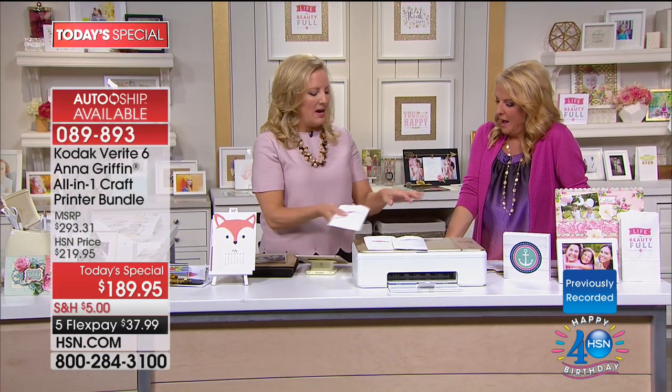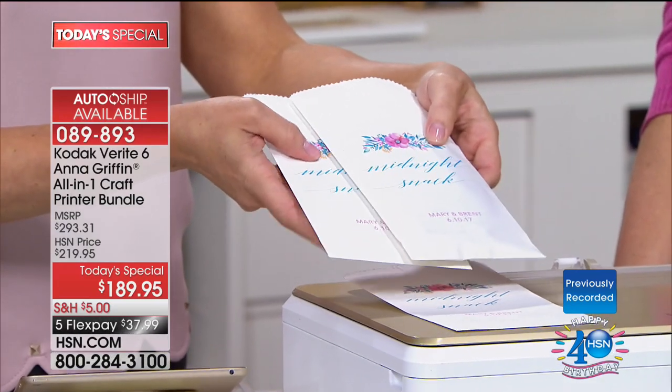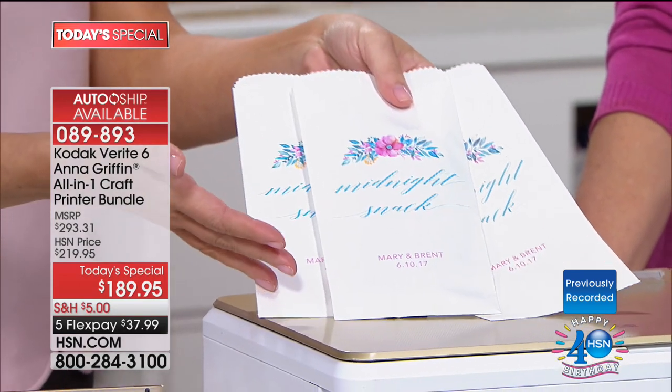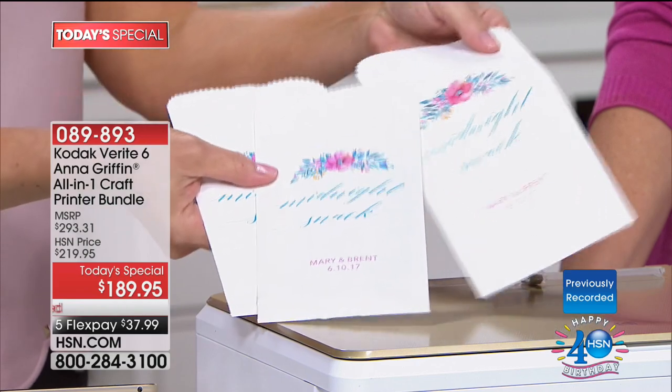What you missed while we were talking was I was printing paper bags. Oh, my gosh. Right, somebody needs a little midnight snack. We just had this really great wedding in our office, and so, of course, you need a favor to give your guests, right? I printed directly on the bag.